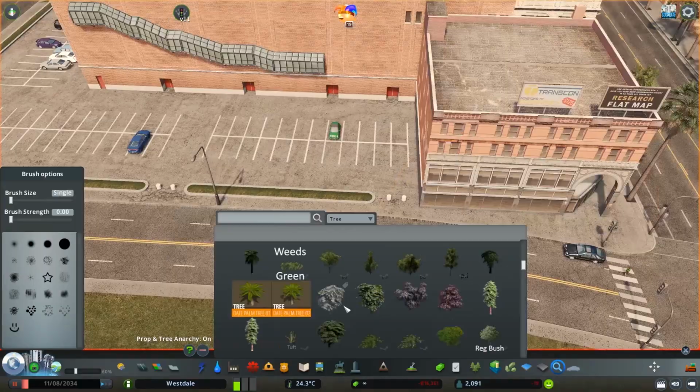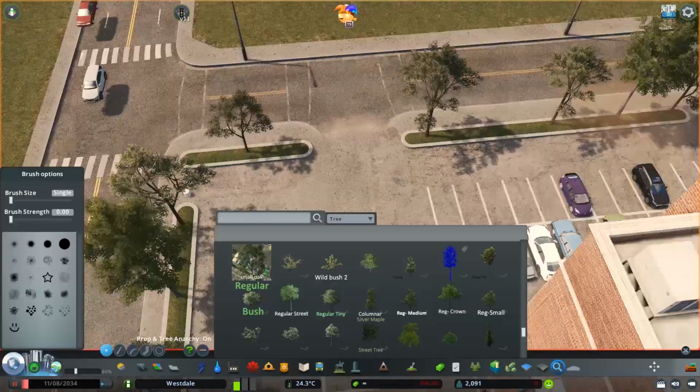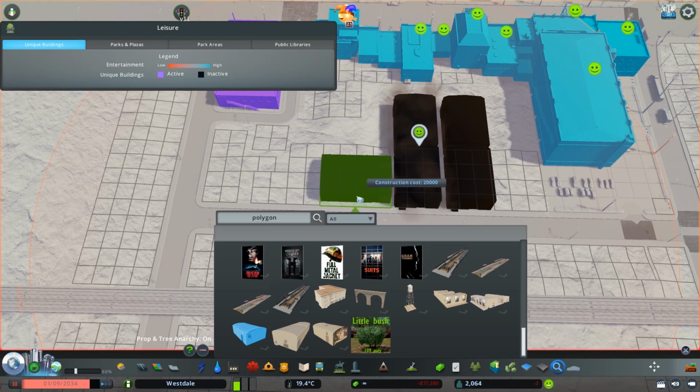So I decided to put a lot of parking lots around here, and just put down trees alongside the roads and the parking area, which makes it look way better. If I wouldn't put trees around there, it would just look really boring and way too much concrete.